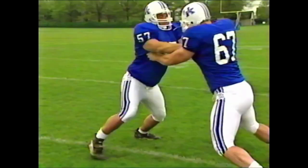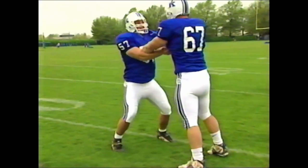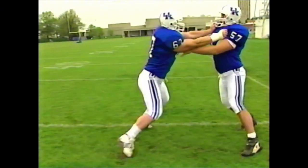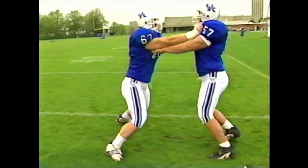Here goes Jason. Good punch by Jason. See his head back. Once again, he's doing a good job moving his feet and staying square with the line of scrimmage. And here, Webster does a good job staying square with the line of scrimmage as well. Moving the feet and locking out with the arms.